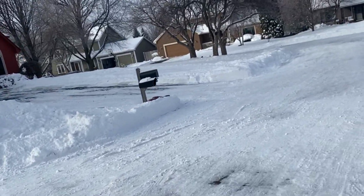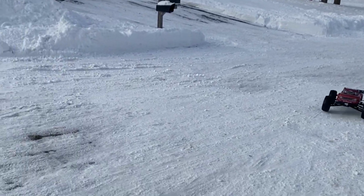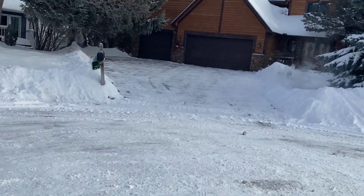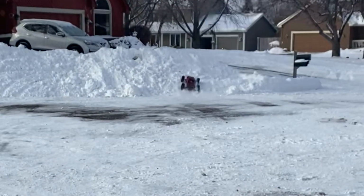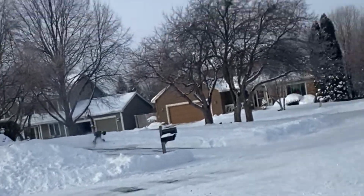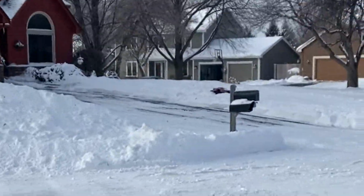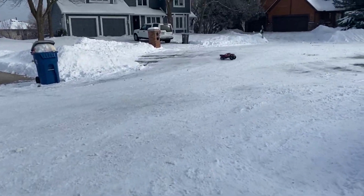Oh, it made it through there. Look at that, it barreled through the snow. Nosedived. These tires are really grippy and knobby, really make the snow seem simple. Oh, had to go for the butt. I almost cleared their whole driveway. Yep, you gotta slow down there.